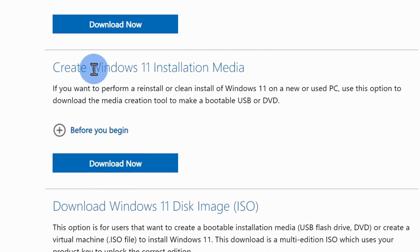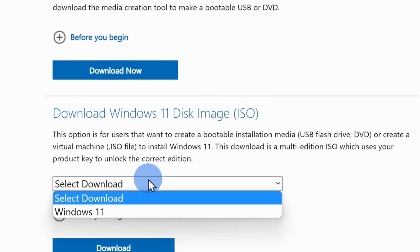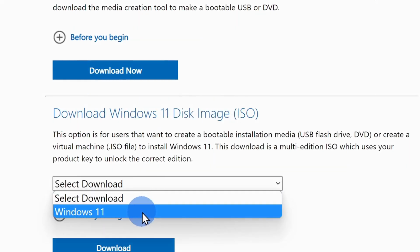The second option allows you to create installation media. So let's say you want to have a USB stick that you can use to install Windows 11 on a machine, you can go down that path. And the third option is to create an ISO. This approach is best when your hardware does not support or is not capable of running Windows 11. When you download an ISO, it'll just be a file with the extension .iso. You can then click on that file, and that will start the installation process.